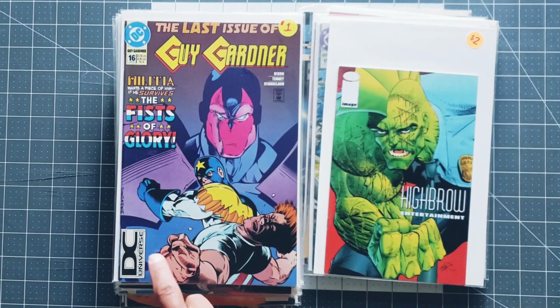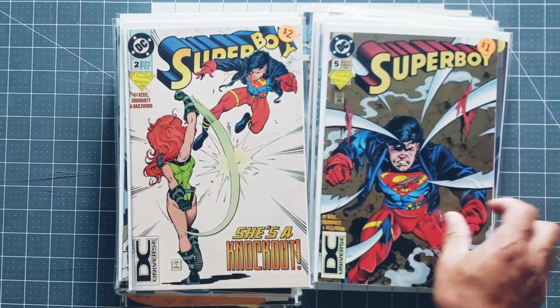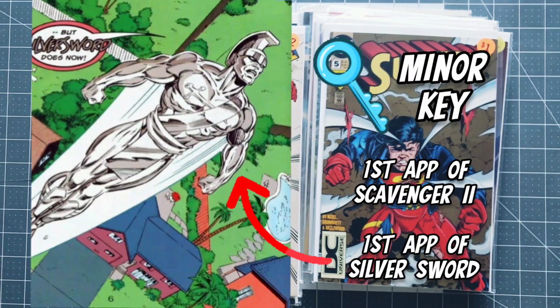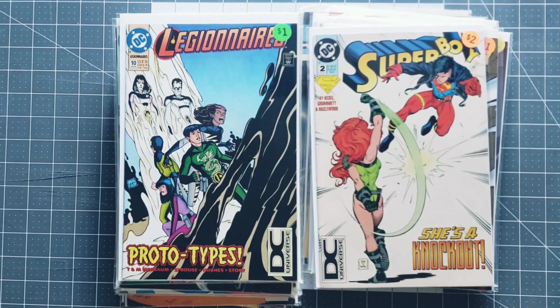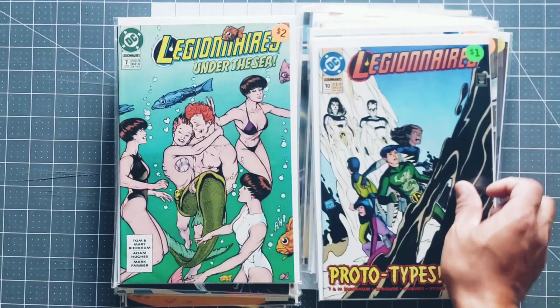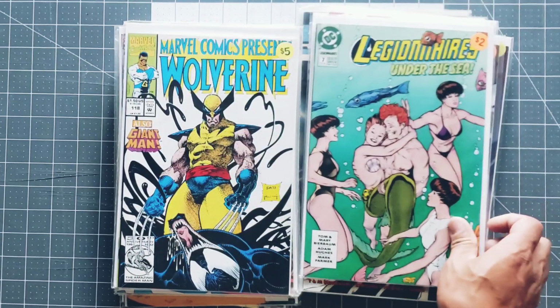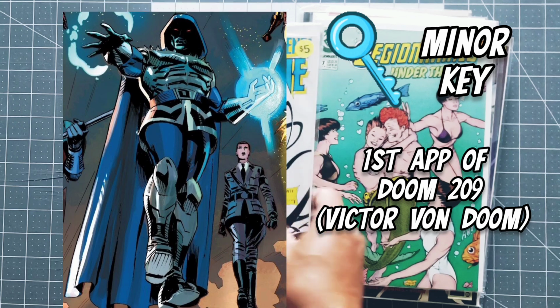Guy Gardner number 16. Superboy number 5. Superboy number 2. I want to say this is a minor key of something, but I just seem to have forgotten. Legionnaires number 10. Legionnaires number 7. This is the Adam Hughes cover. Marvel Comics Presents number 118 by Sam Keith cover.